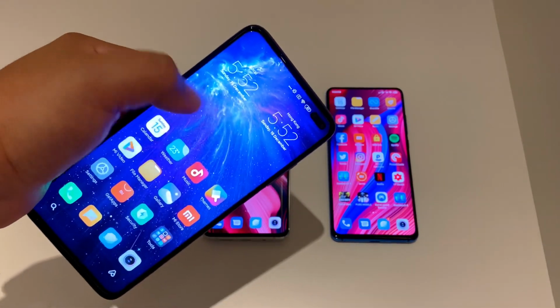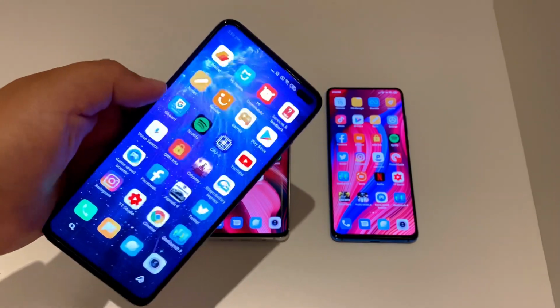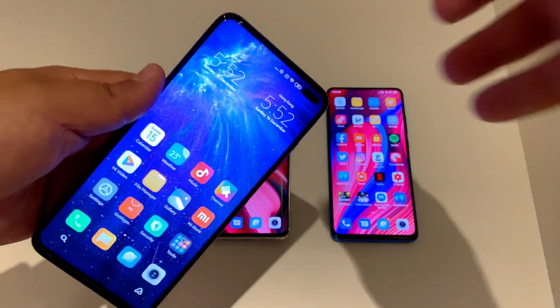As you can see, it has two different clocks showing right now because I am in Taiwan, but it's the same time as in Hong Kong. And this phone has been doing a really good job so far.